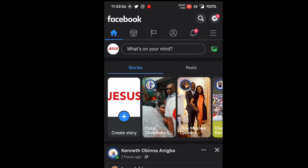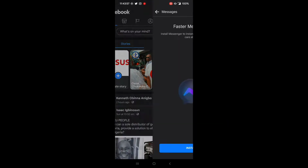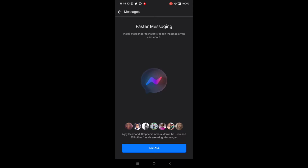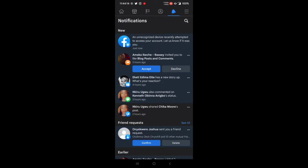You know, when you have a message you see on the top right, you click, and you see the option to read your recent messages or install the Facebook Messenger. Now that option to read recent messages is gone. All you have to do is install the Facebook Messenger if you want to read your messages inside the Facebook app. That, my friends at Facebook, is very crazy.